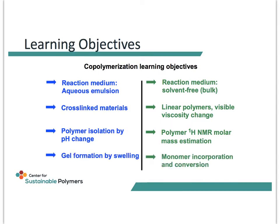And then finally, because this is cross-linked, it actually forms a gel. And we're going to look at that gel and see how it absorbs different organic solvents and organic compounds. And finally, with the solvent-free, we'll also be able to figure out how much of each type of monomer was incorporated into the polymer.